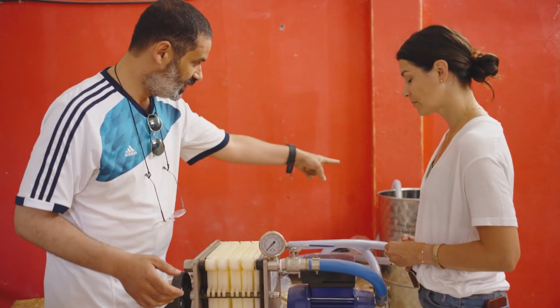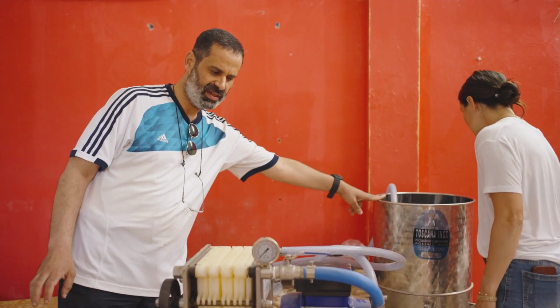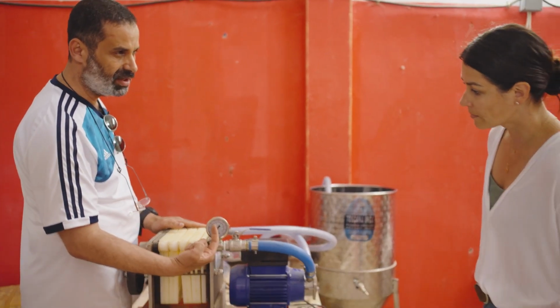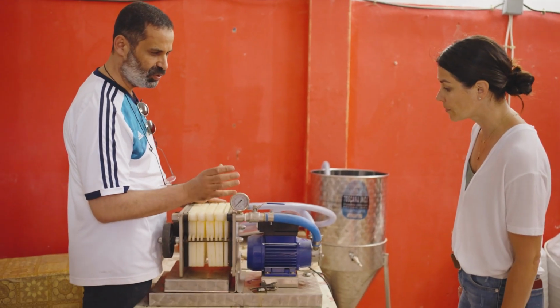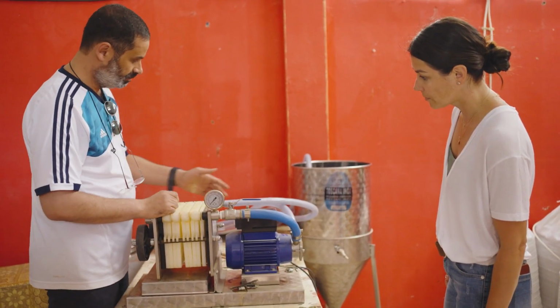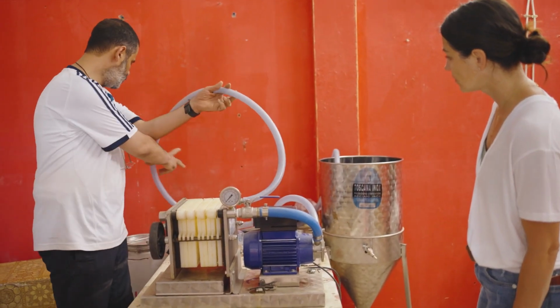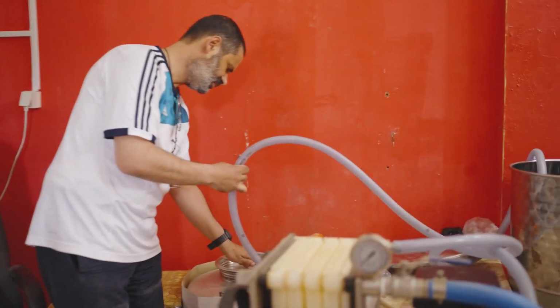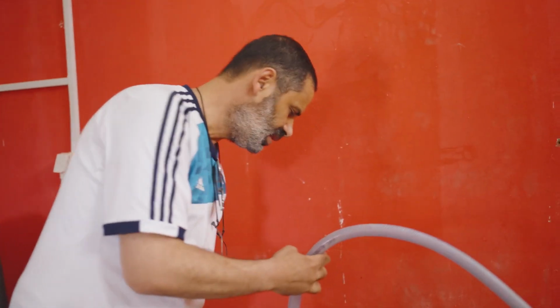Anyway, this pipe is inside the container, so we extract it and we have to regulate the pressure here around 1 bar. And at the output we will get the pure filtered oil. Exactly. We will get pure filtered prickly pear oil, certified organic.